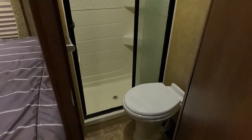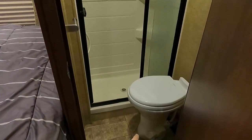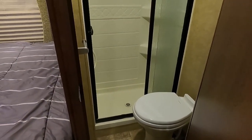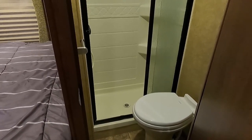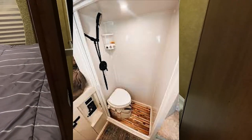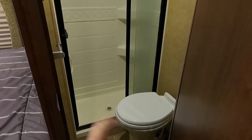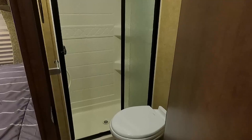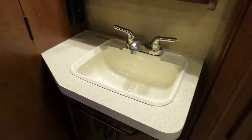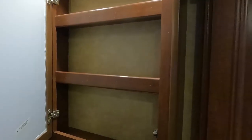And another important thing to point out while we're talking about the bathroom, you have a shower with a glass enclosure and a porcelain toilet. When you look at some of these RVs, especially on Mercedes or van-based motorhomes, the toilet is in the shower. This is not that case. This toilet is separate from the shower, so the toilet stays a dry toilet and the shower stays a wet shower. You also have a bathroom sink area here with a medicine cabinet.